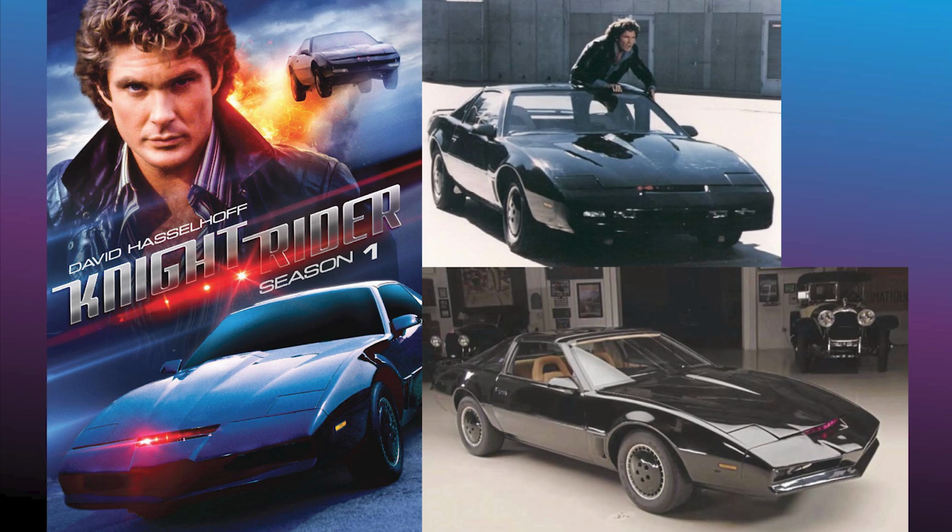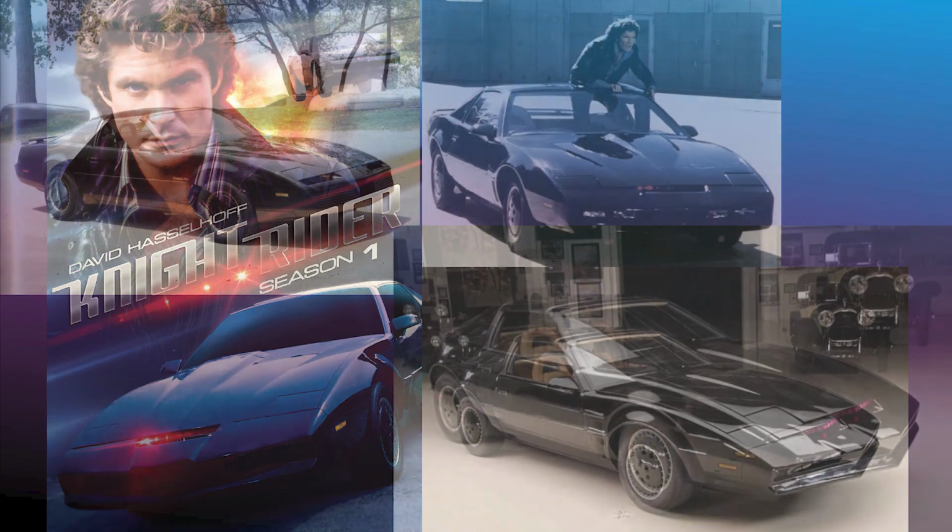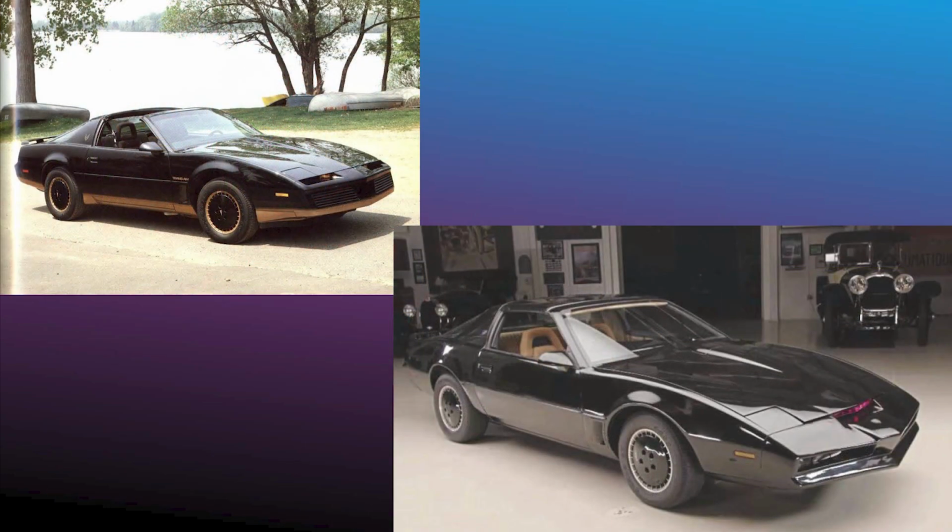Go. So to give you a little info on the car itself, the car was a customized 1982 Pontiac Trans Am, although there were also Firebirds that were used on occasion. I saw this on a show that we're going to talk about in a minute. It was a 1982, 83, or 84 Firebird or Trans Am. Right, all are accurate. That's a heck of a sentence right there. The first car cost $100,000 to customize for the show.